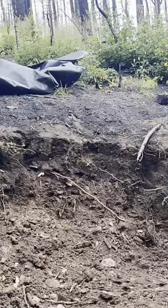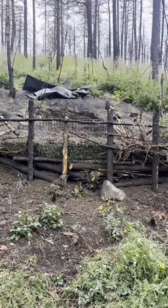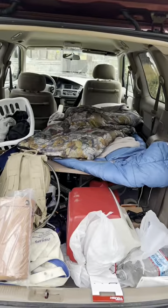Day one, day in the life of Will Survives. I got to build a shelter in less than 30 days. I got people saying I'm not smart, I'm going to die. And then there's people that know that Will survives.